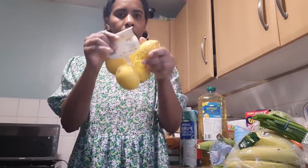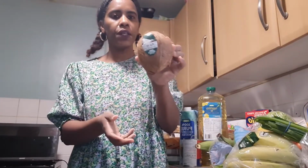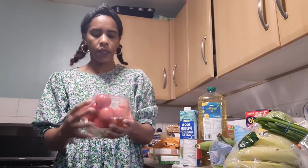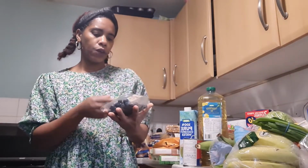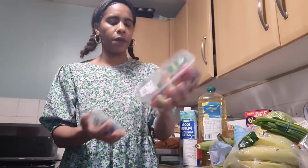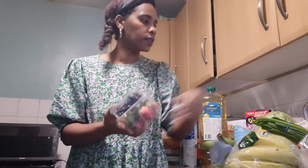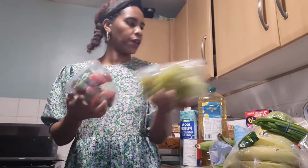Also I got some lemons. And then I got a coconut. And also I got a package of plums. The plums this week were not looking too ready yet. And I got some blueberries for myself. Then I got a pack of strawberries for the girls. And then I also got a pack of seedless grapes for them as well.